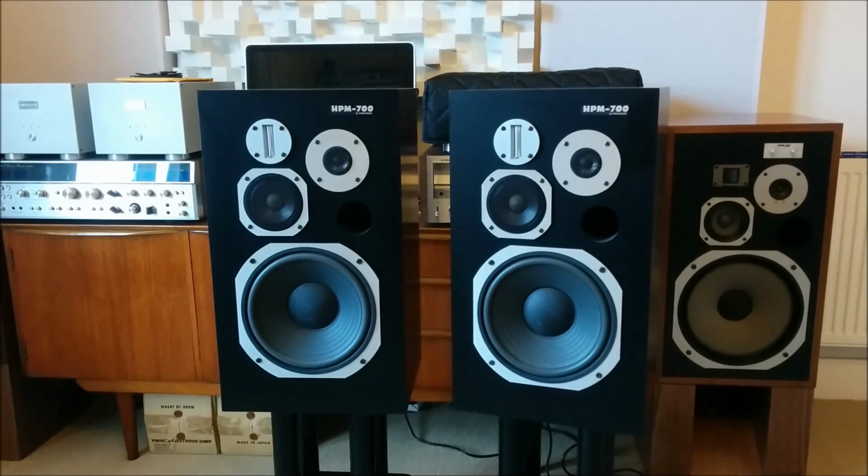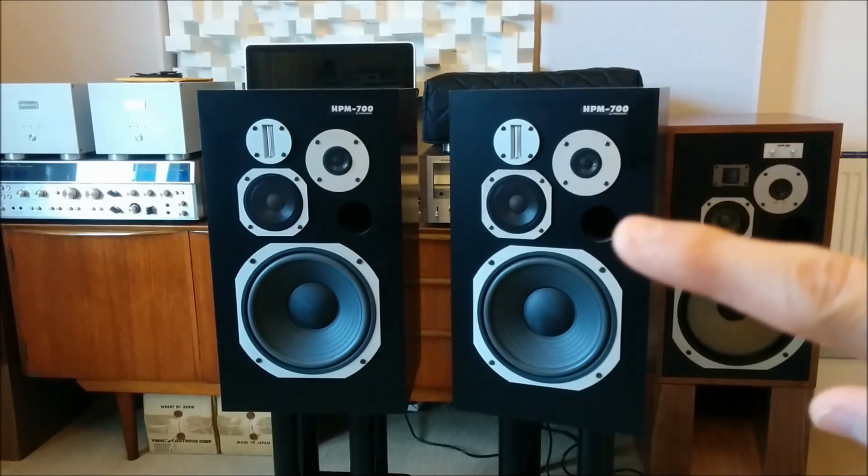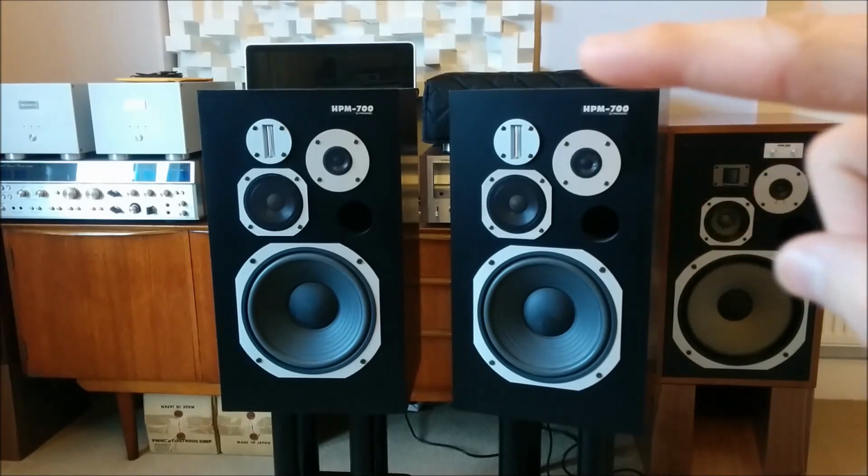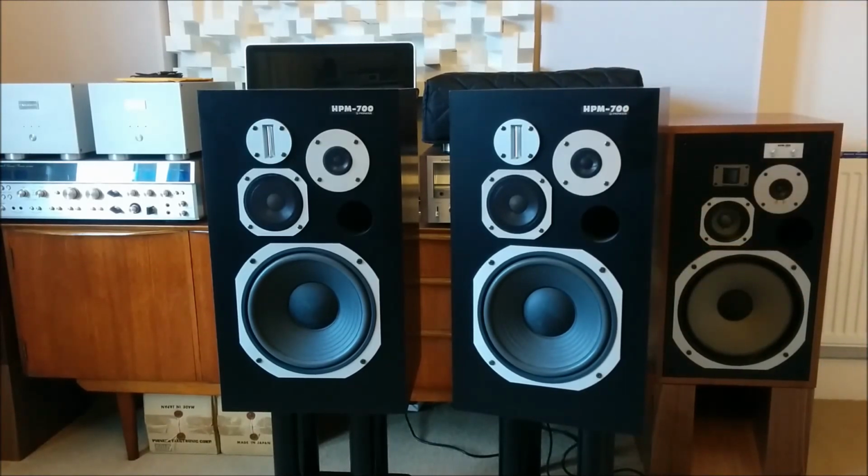The enclosure is Bass-Reflex. I actually prefer enclosures with Bass-Reflex at the front because it's much easier to accommodate in a room. It's got walnut grained vinyl and a black vinyl front, and dimensions are 13 by 24 by 12 inches, and they weigh 32 pounds each.